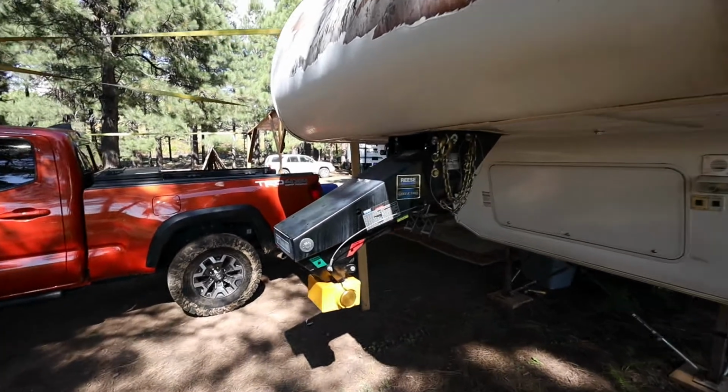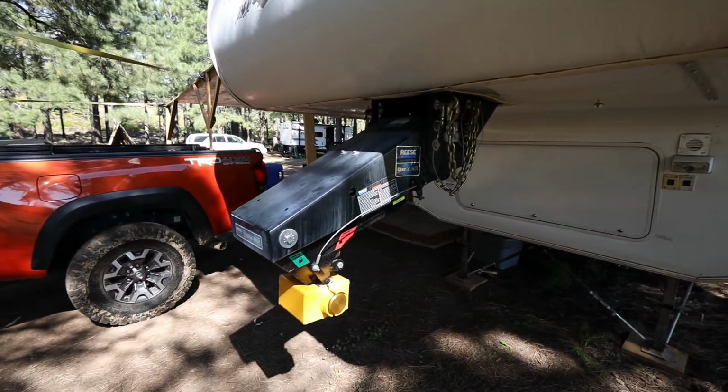And so like I said at the beginning of the video, there's going to be one bonus upgrade. I'm kind of just counting it as a bonus upgrade because this doesn't apply to everybody, because you don't all have fifth wheels. I'm sure a lot of you just have regular travel trailers that hook up to the hitch on the back of your truck, but mine's a fifth wheel. So that's why I'm considering this a bonus upgrade. And that upgrade is the Reese Goose Box.